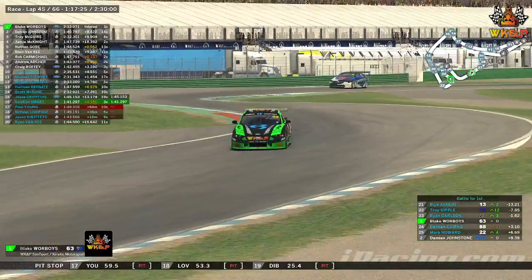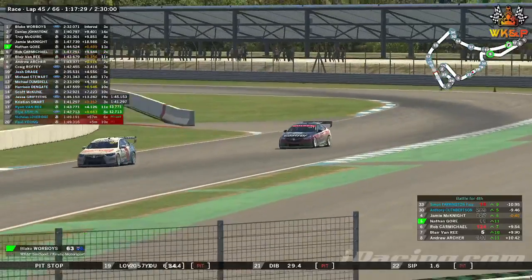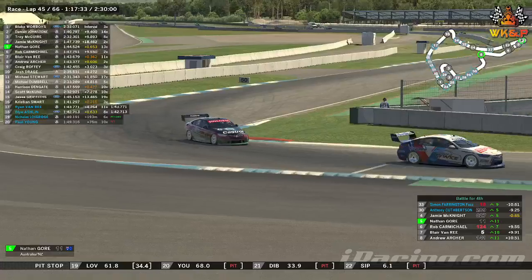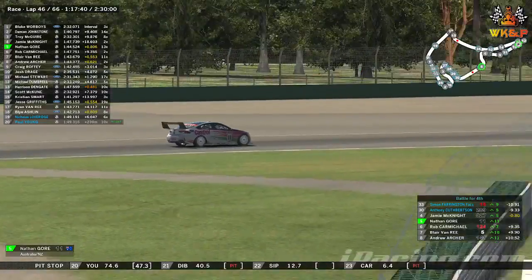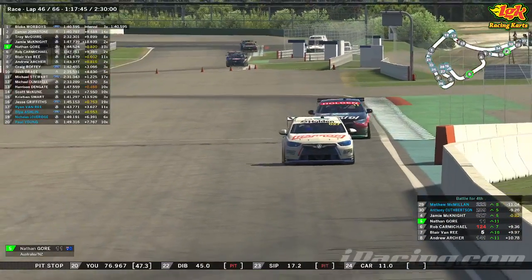So it's been some cracking racing going on here. Let's just jump on Nathan. Nathan's just been passed by McKnight. So Jamie's moved up to fourth. That's a fair effort from Jamie. Nathan Gore's currently up 11 spots. I wouldn't be surprised if Nathan's going to come in and pit this time by.